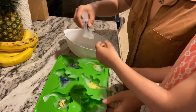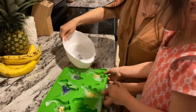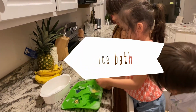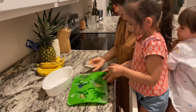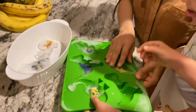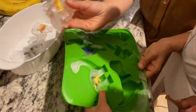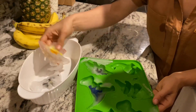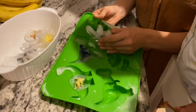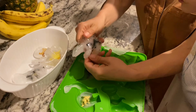Bath time is one of the best times for the parent to chill out, I find myself. So this time we're doing an ice cubes bath. I put the dinosaurs inside the ice cubes. You can do flower petals, you can do small animals, you can do letters, you can do numbers, whatever floats your boat, so to say. My kids both love dinosaurs, so that was really fun. It just adds a little extra play during bath time and makes it super fun.